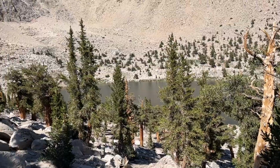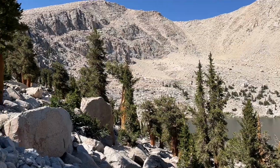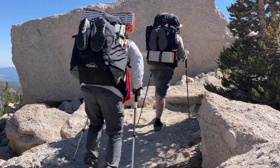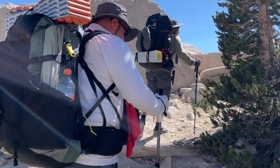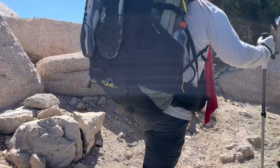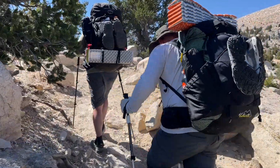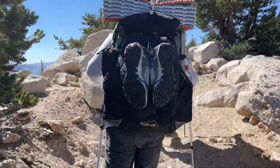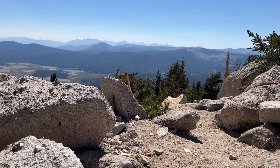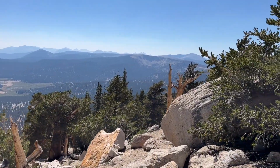Like Sean just said, we're about 11,300, 400, so we're right there where the tree line kind of ends, getting real close. All right, we're about to the top of this deal. View coming up. Woo-hoo. Here we go. Yeah. There we go. That's why we're here.